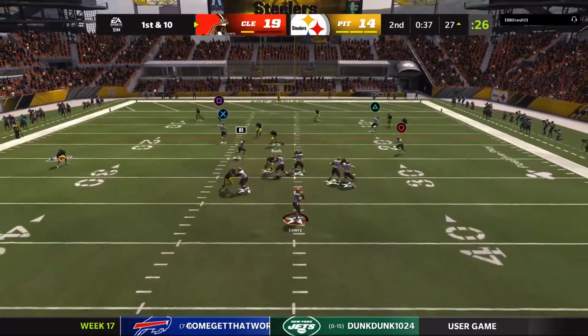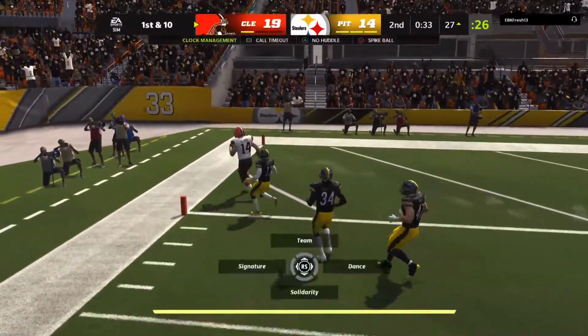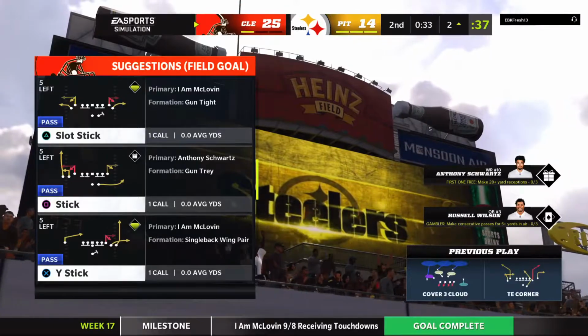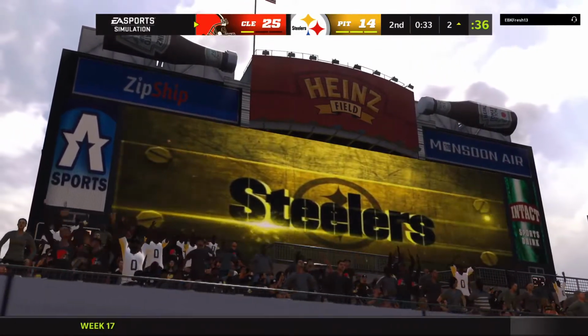Back to throw now on first down. Looking left side, and it's complete. Touchdown, Browns. A great play there. His 9th touchdown of the season, and the Browns add on to their lead.